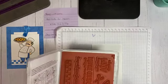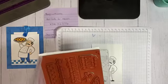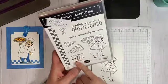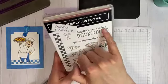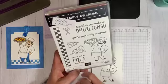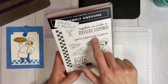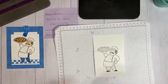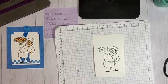And it has this, the pizza, you got the pizza of my heart, you're supremely awesome, and together we make a deluxe. So you could do anniversary, Valentine's Day, and then you could just do this for anyone who you thought was awesome. All right, so I'm going to leave this here for a minute. We're just going to do some quick coloring, and then I'm going to fussy cut him out.